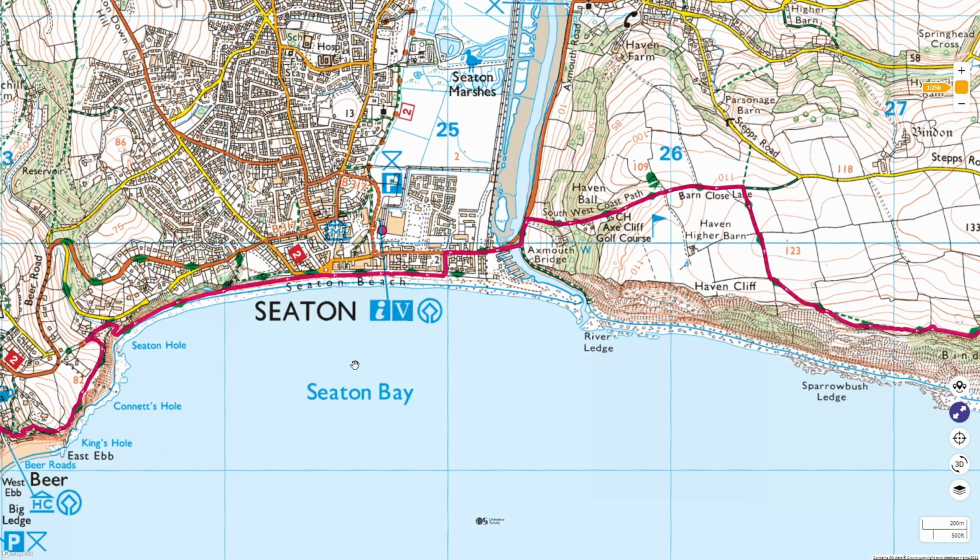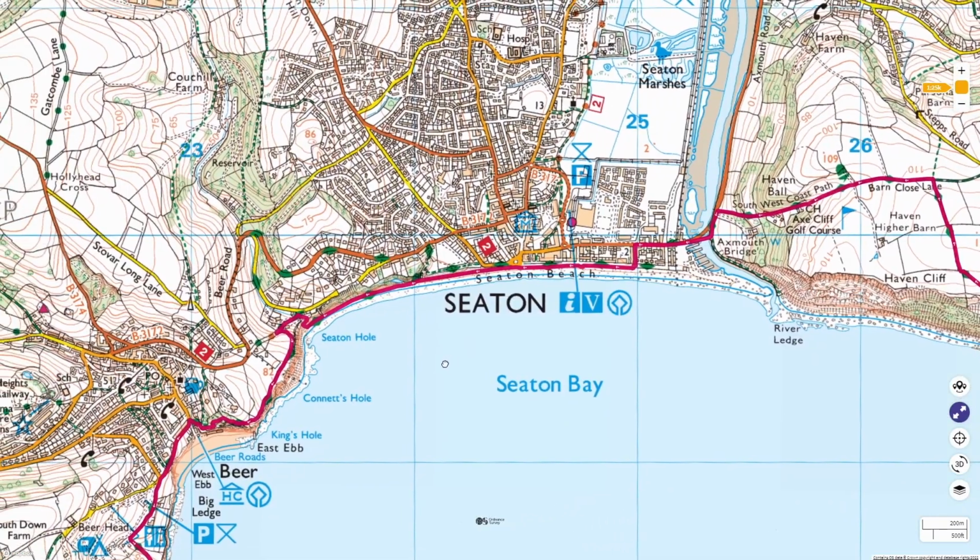As I was about to head off, someone approached me and asked if I was walking the coast path. They were about to walk it themselves and asked me for some tips, and it felt kind of good that someone had recognised me as a bit of a hiker. Then the coast path heads up over the cliffs to Beer.